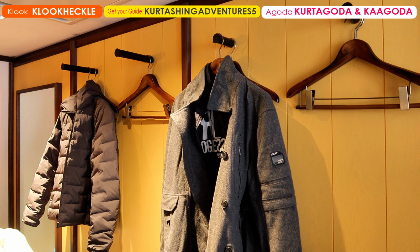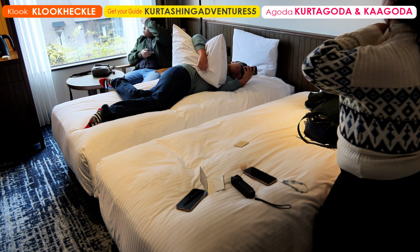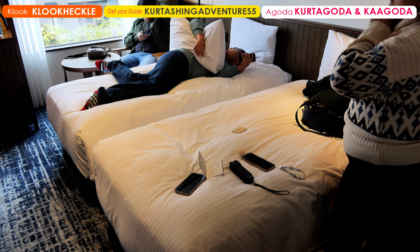All of this combined made our trip smooth, relaxing, and unforgettable. If you're visiting Takayama, this hotel is definitely worth it.